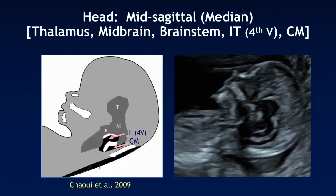Now, you're all familiar with the median or mid-sagittal view of the brain. You want to look at the thalami, the midbrain, and the brainstem. And you want to make sure that has a normal configuration. You don't want it to appear kinked or otherwise funny shaped. In addition, you want to look at the intracranial lucency, which is another name for the fourth ventricle, the cisterna magna, and the choroid plexus between the two.